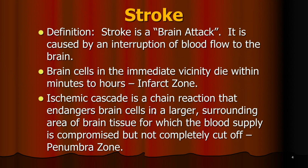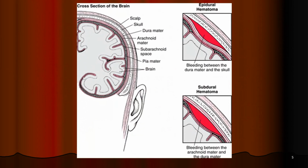And that's critically important: all stroke is due to lack of blood to the brain. So you've got here, that's your brain, that's your dura, and then you have epidural hematoma and subdural hematomas. All of these things, if blood pools in there, blood might not be getting to other areas. And actually, an epidural hematoma is more dangerous than subdural, because it's pooling blood and putting pressure on the brain. There's higher venous pressures in the epidural area than the subdural area.